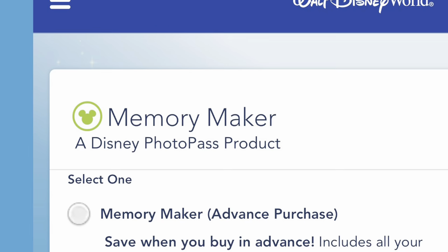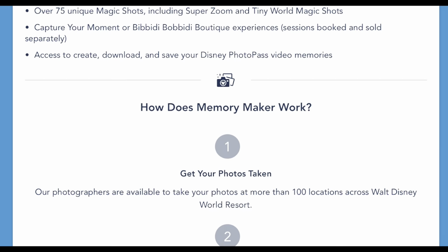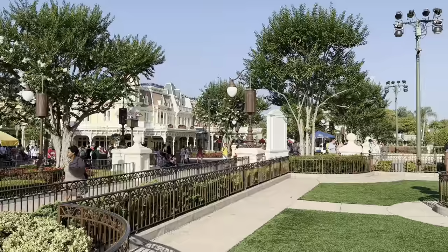Memory Maker is the name of the product that allows guests to download all of your pictures taken while at Disney World. These photos are called Photopass photos, and they include photos taken in the four main parks, water parks, Disney Springs, and once in a while, they even have Photopass photographers at the resorts. Photographers scan your Magic Band or park ticket, and the photos appear in your My Disney Experience account. Some appear instantly, while other special shots and ride photos can sometimes take up to 24 hours.